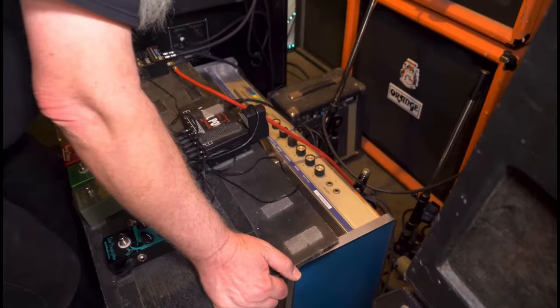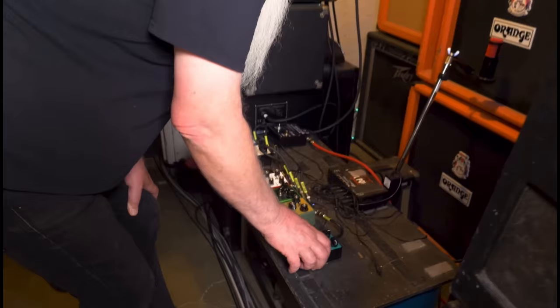This is a pedal board that Jamie Stillman from Earthquaker Devices, he was just out recording with us, and this is a pedal board he put together.